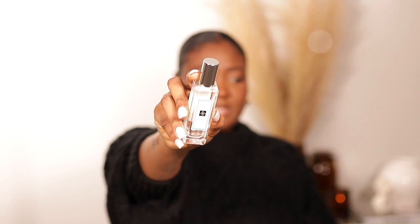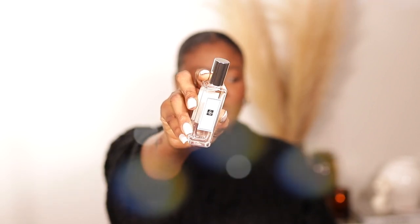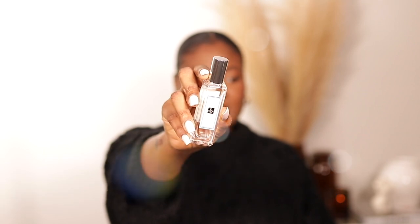This smells like a bouquet of flowers, but not like the bad kind where it smells like an old lady. It's very fresh, like you're walking in a garden of flowers. Very soft, very feminine, very fresh. I love this. It was Cindy's recommendation, and I will go ahead and link her video down below for you guys and also in the iCard if you want to check her out. She has some great recommendations.